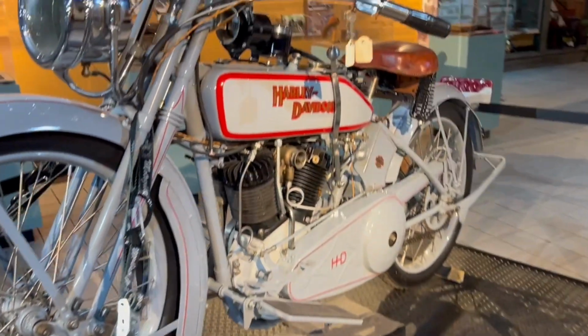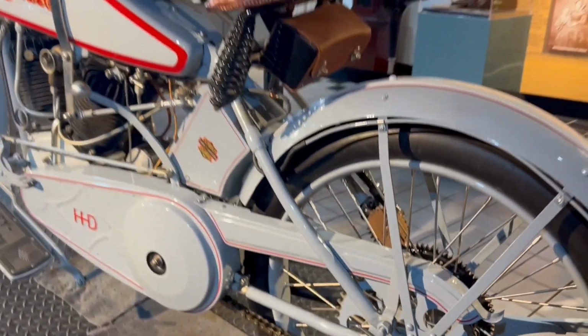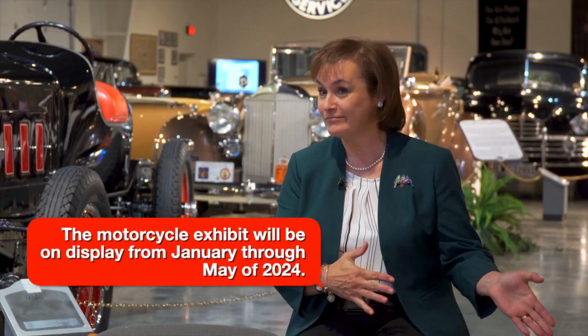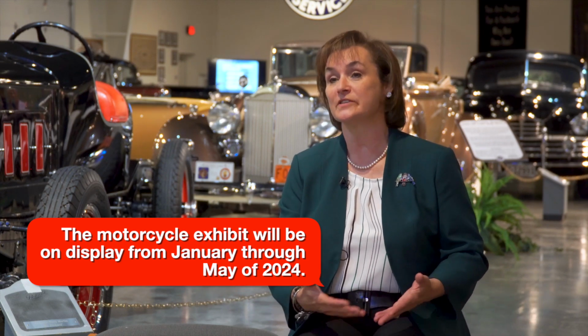Every year we have an annual motorcycle exhibit, and we started the annual motorcycle exhibit in the year 2000. So this is our 23rd, well, it'll be our 24th year in January that we've hosted a motorcycle exhibit. And when we started doing that, all the other auto museums were going, what are you doing? You know? And now, 24 years later, most of my colleagues are having annual motorcycle exhibits.